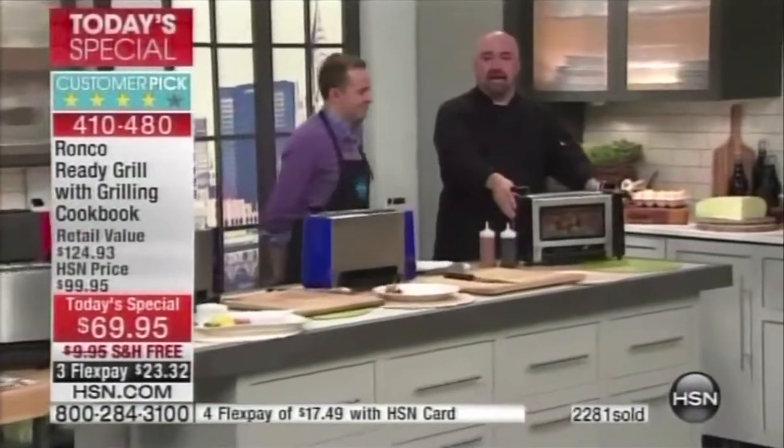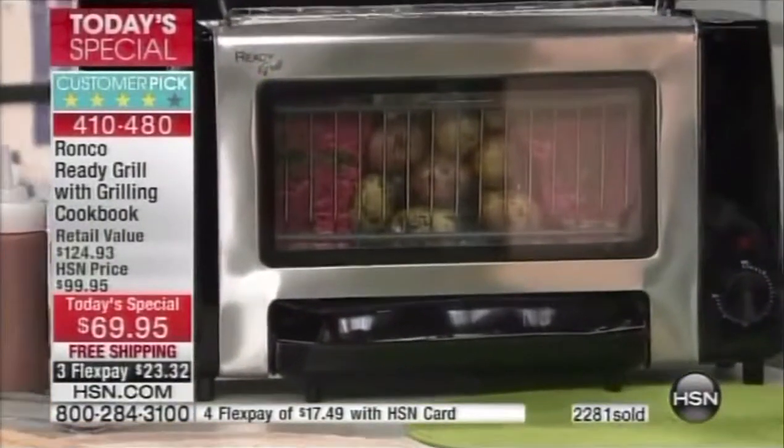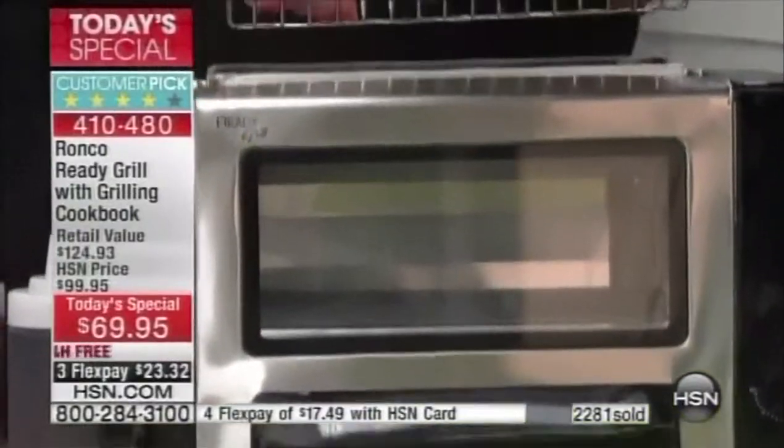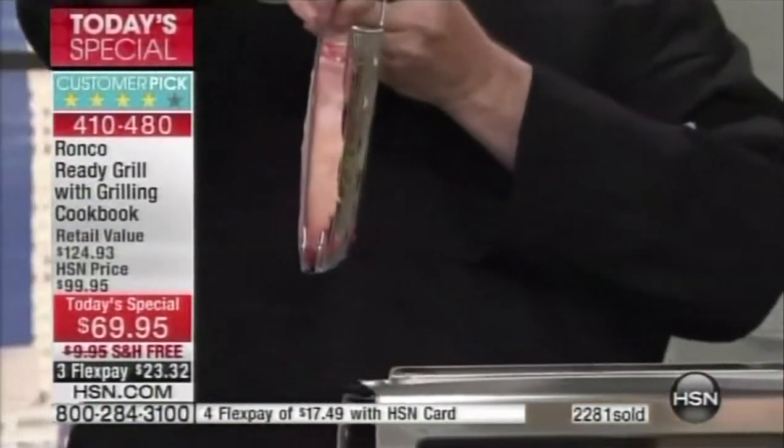Guys, this is what it's about right here. I cut the front out of here so you can really see how this machine works and what's going on inside. Now, that basket, you might be thinking to yourself, boy, that's kind of thin. It's not a really thick basket. Well, I want you to see something here.